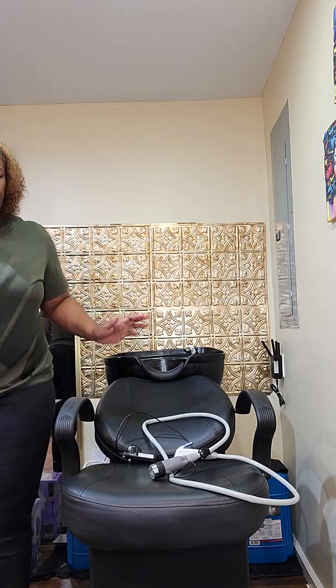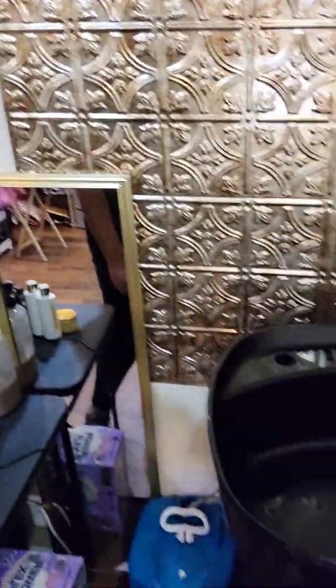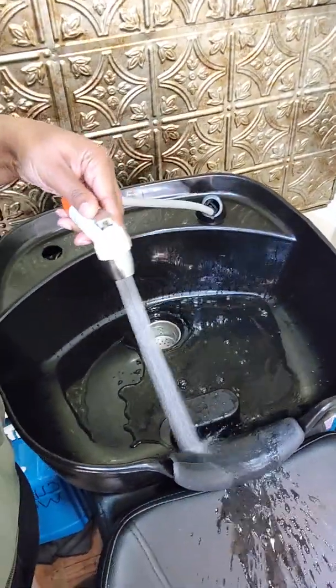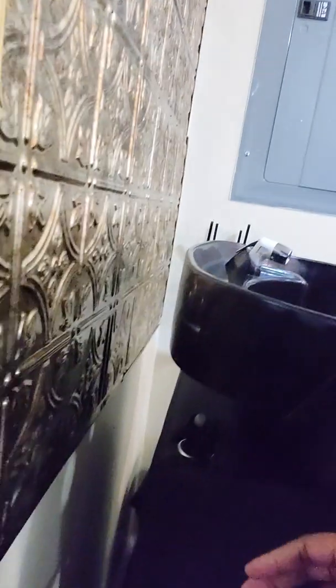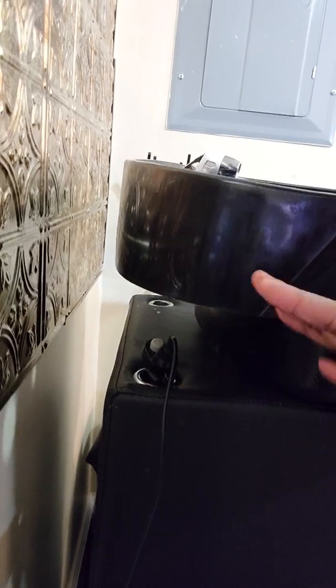It's not loud. Let me see if I can get you guys to see that it's not really loud, because I saw some other where they had connected it. I was trying to let you guys hear, but they had connected it and the motor was really loud. But see, the water comes out. And the hookup, like I said, it's right here. It's a little button. It's a little hole here. I just press it.